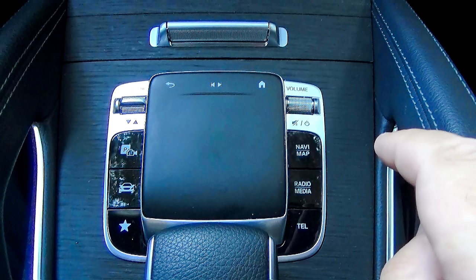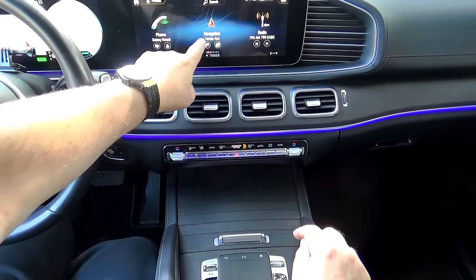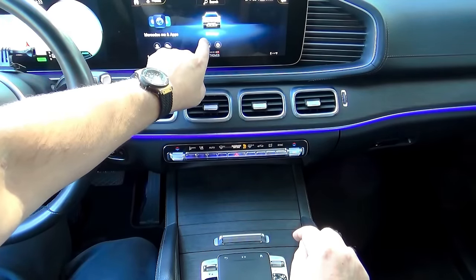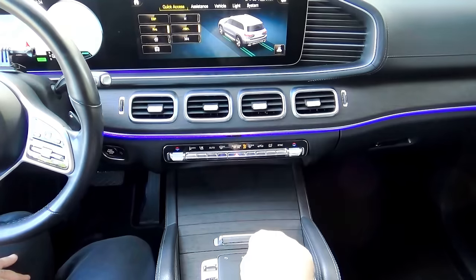Abracadabra Shazam. Well, let's skip the magic words. Let's just do the swiping. But first we have to go to settings to display a quick access.